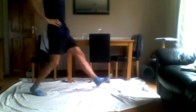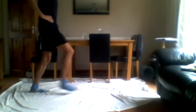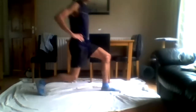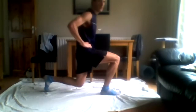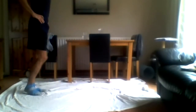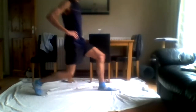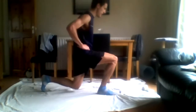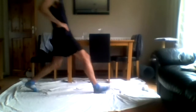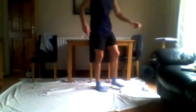Okay, bodyweight lunges next then. So hands on your hips, lunge forward, trailing knee close to the floor, front knee to a right angle, bring your leg back. We'll do five on each leg. That's two and three, four, five, six, seven, eight, nine, and 10. Good stuff.